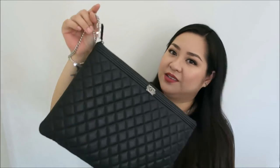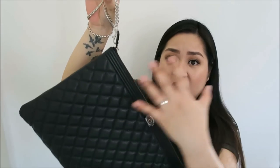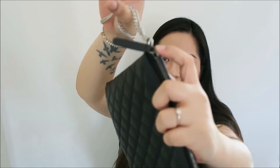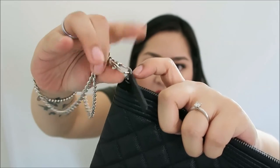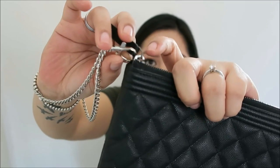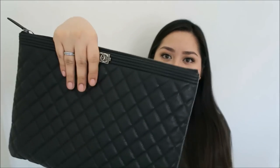But I wouldn't suggest letting it dangle on your wrist like that, because if you have things inside, it will stress out this loop right here, which is really thin. So it's really thin and you might end up damaging it. So this is just like an added security.